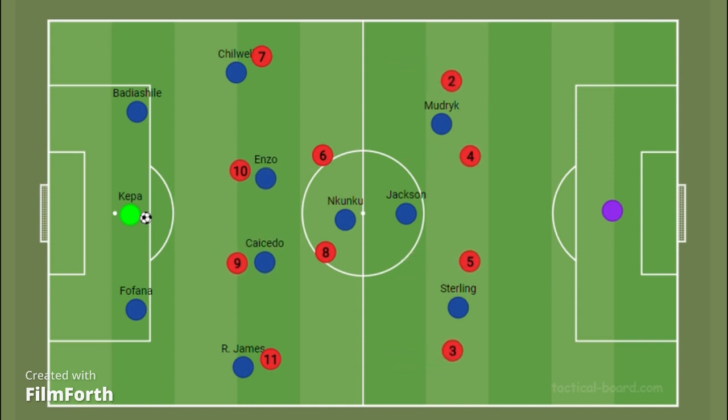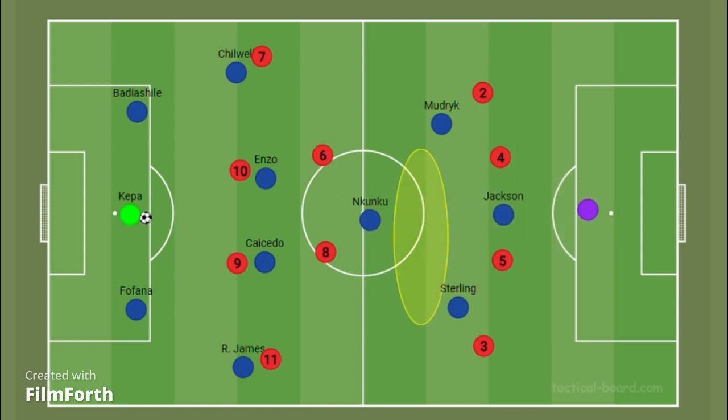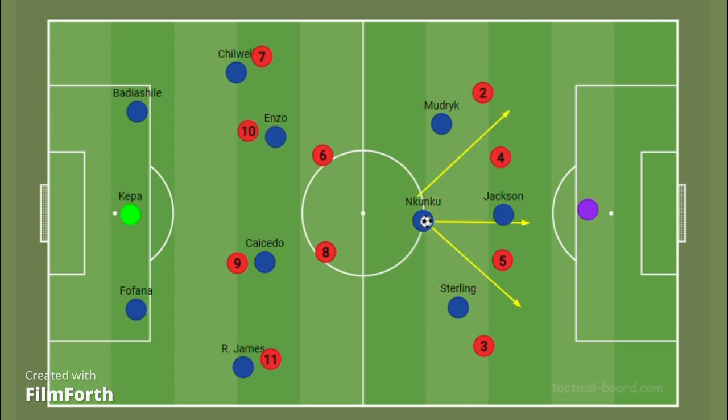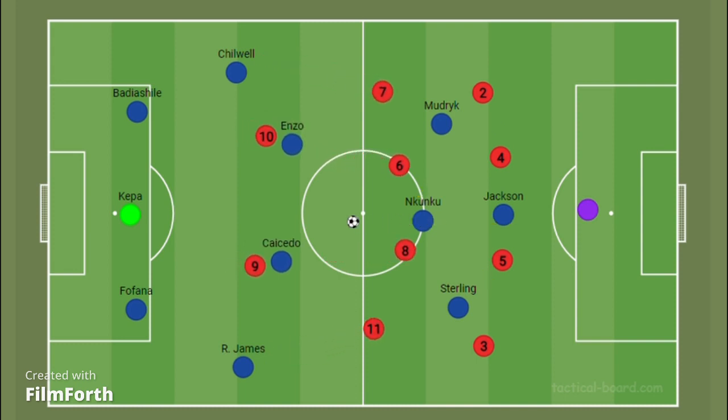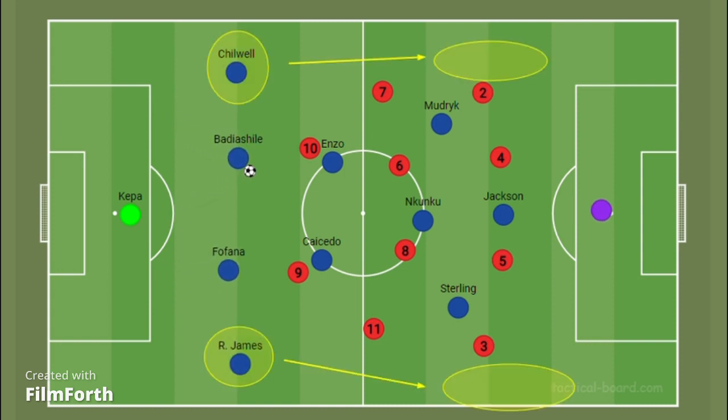Therefore, most opponents may decide to sit off Chelsea in order to limit these runs being made by the pacey Chelsea forwards. This might create an opening for Nkunku to receive the ball in between the lines, turn back and play the ball to his advanced players who are quite fast. Therefore, the opposition team's midfield line may decide to drop deep to compensate for this space, with the entire team sitting in a mid block rather than pressing Chelsea high up the pitch. That is the benefit of having a goalkeeper good on the ball.